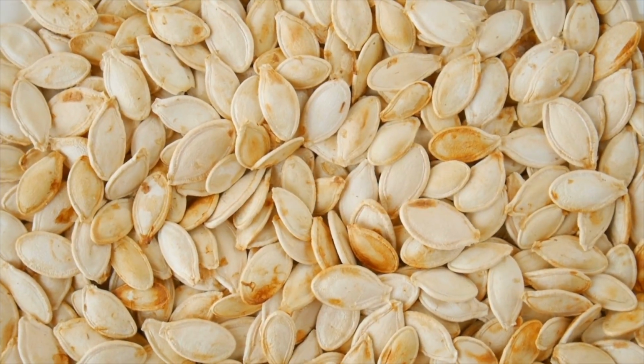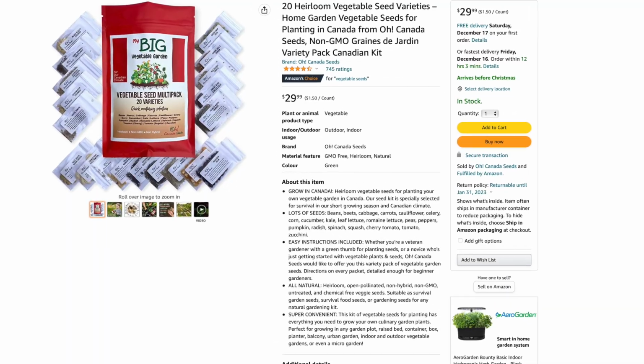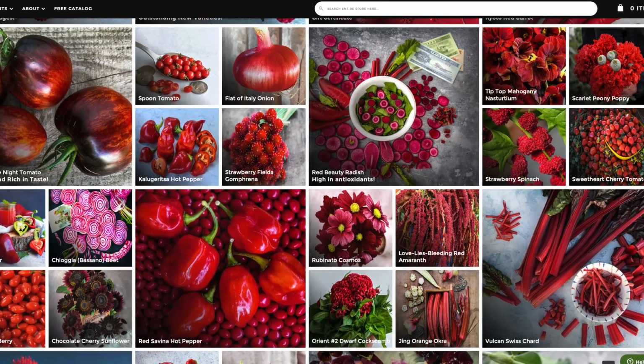Number 1, obviously seeds. Seeds are the perfect gift to give any gardener. Now, some gardeners may have more of a preference towards a specific brand, like Johnny's, Mackenzie, or maybe they like more rare and heirloom seeds like from Baker Creek or Mi Gardener.